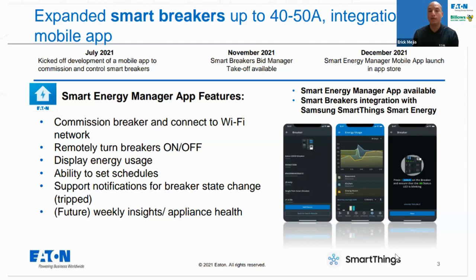If anyone has any questions, please don't hesitate on reaching out. I can work in tandem with one of our applications engineers specific for EV. That way we can provide you the best answer and give you more insight to technical responses that you may be looking for. And of course, please don't hesitate on reaching out to Bill's Electric as well. They can also provide some support when it comes to EV chargers and smart breakers.